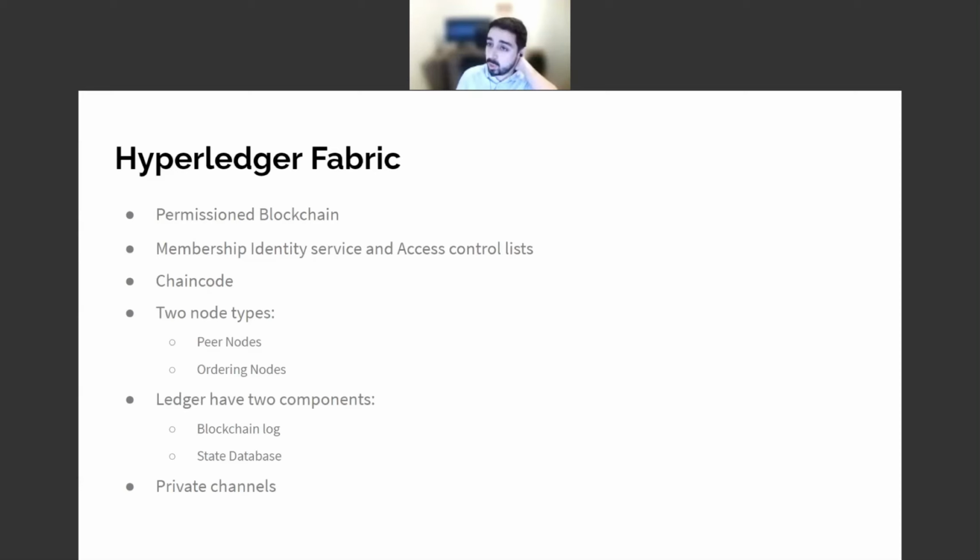If you think about Bitcoin, we know the current state of a wallet. We know how many Bitcoins we have in the wallet by going back over all of the records. Here we have a state database that keeps that current state saved on the database, so it's much quicker to access this data. We also have private channels that give a path for restricted messaging between the members of that channel.